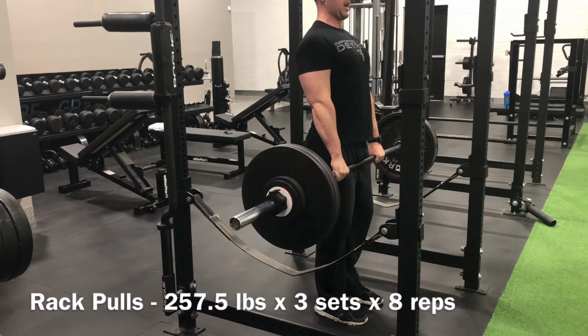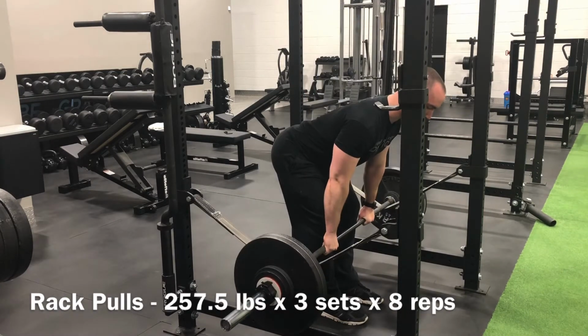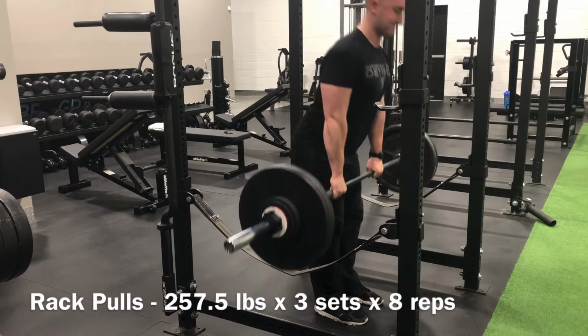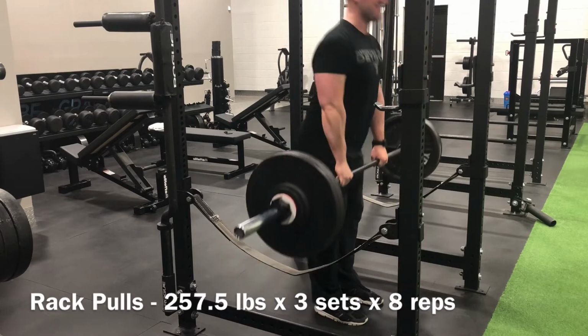Although I will tell you, even though I only did a couple of heavy sets, there wasn't a lot of fatigue relative to rep work on the pull downs this week. My grip was shot running 3 sets of 8 on the rack pulls here. So I'm glad I only took that small progression.